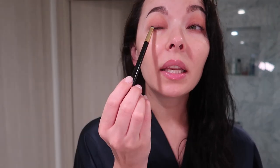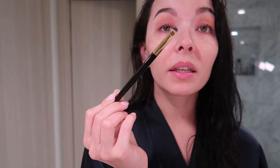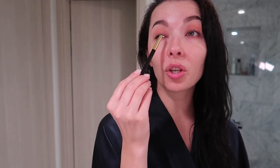Then I actually really enjoy this one when I am creating eyeliner with my dark eyeshadow. This is from Tom Ford, number 15. Yeah, it's super flat, super structured, but doesn't scratch my eyeline, which is very good.